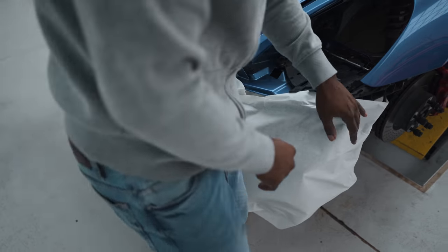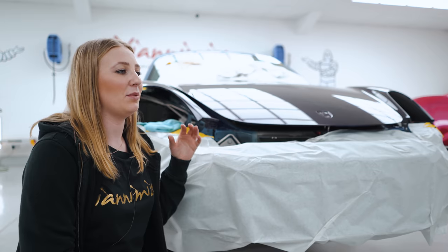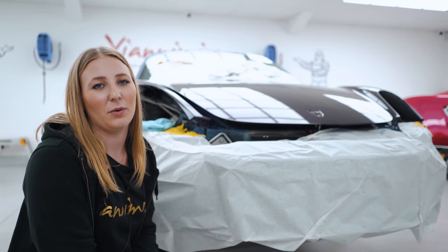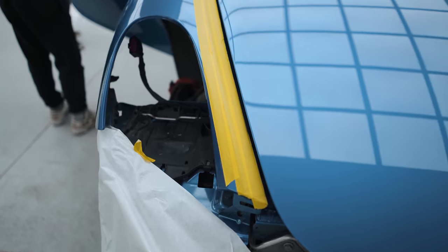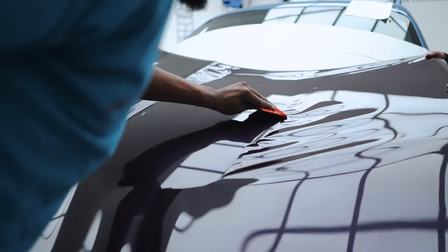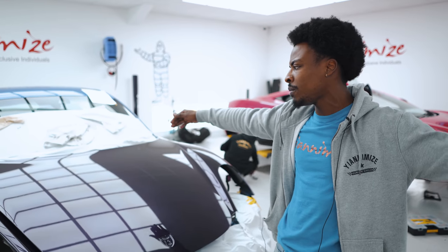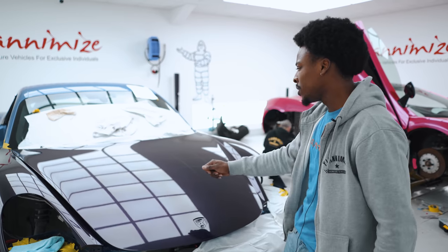So the reason we use this is to stop any dust, mud, any dirt that we haven't been able to get that's deep inside the car, stop it from coming up and attaching to the back of the vinyl while we're laying. Anytime we're applying vinyl onto a bonnet, we always work to the shape of the panel. Because the bonnet on a Porsche is more of a vertical shape, when you're applying it, we're going in a vertical motion up and down rather than side to side.